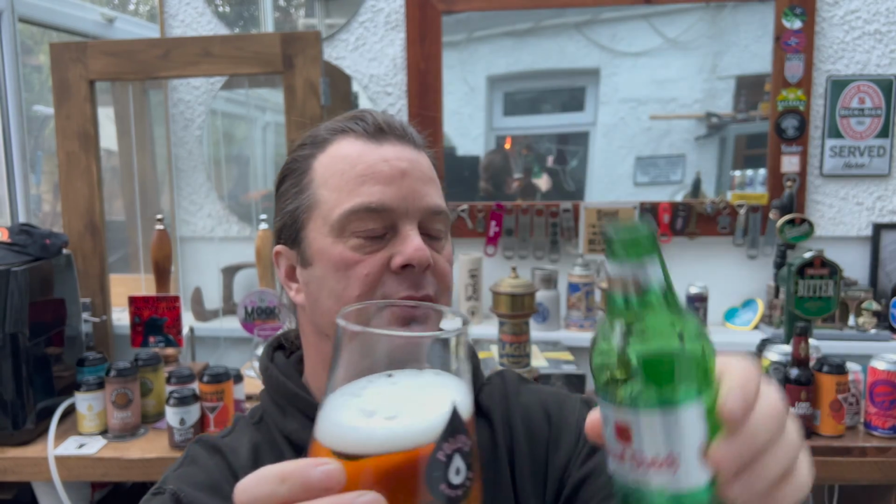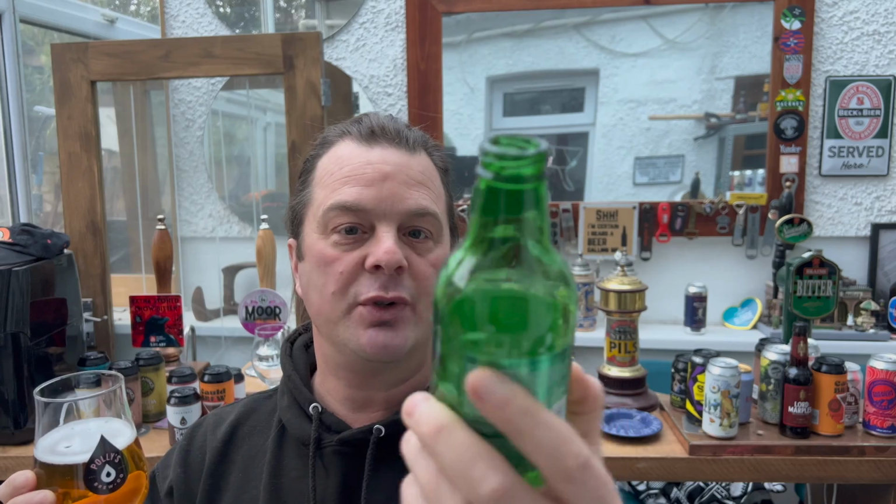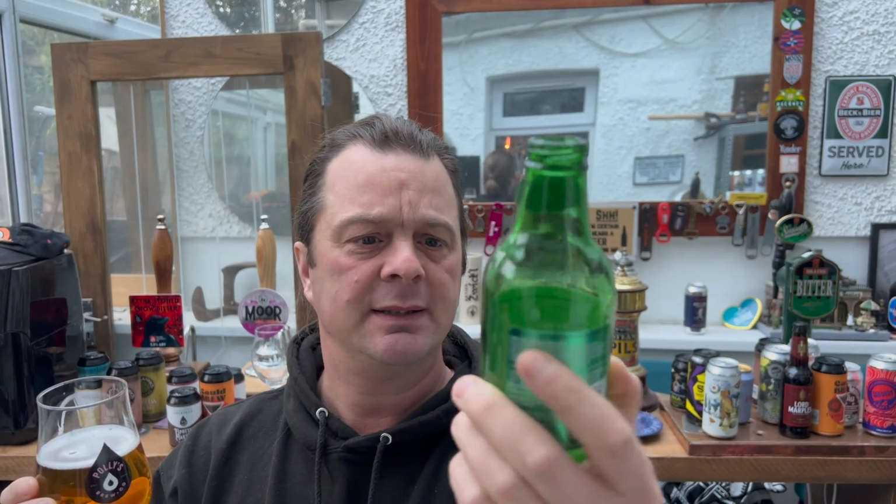What else? We've had some strong ones as well from them. It's that Royal Dutch Breweries. Quite a big company. Oh, we've had all sorts. We've had some IPAs and pale ales from them this year as well. But yeah, green glass bottle, over 200-year-old company. Let's look at the beer then.